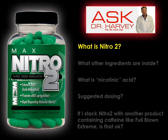Making nitric oxide in the body, not only do you have the raw material, which is arginine, or what, technically, we call substrates, but you also have to convert that arginine into nitric oxide. And the reaction is shown, if you look on the Nitro Max Nitro product data sheet, you have the reaction of arginine plus NO synthase producing citrulline and nitric oxide. It's a very simple process in the body.